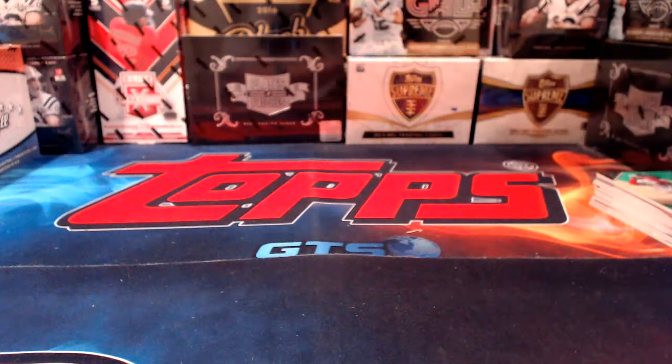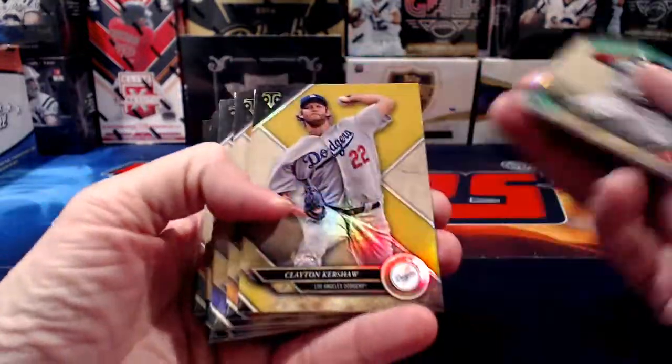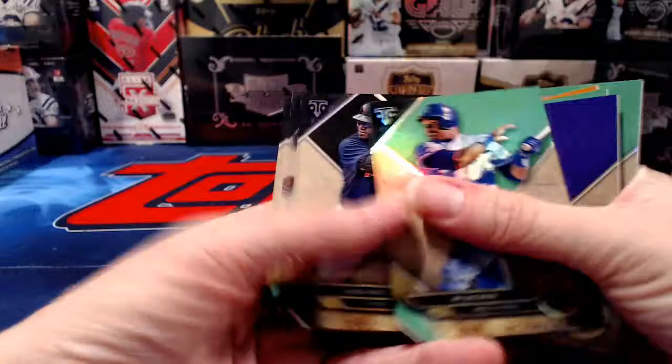I'm going to move our base cards over onto the sorting mat. We'll flip through our numbered cards just so that you get a second look at them. And then, of course, our autograph and relic cards.